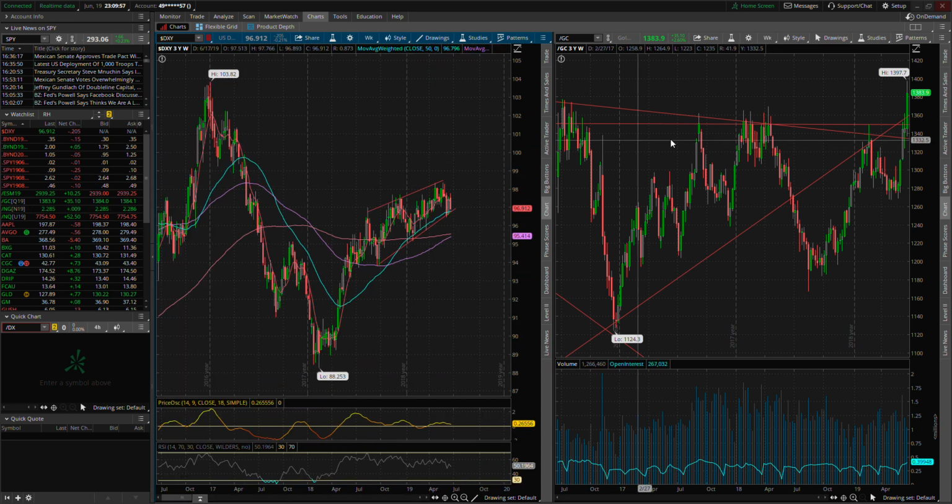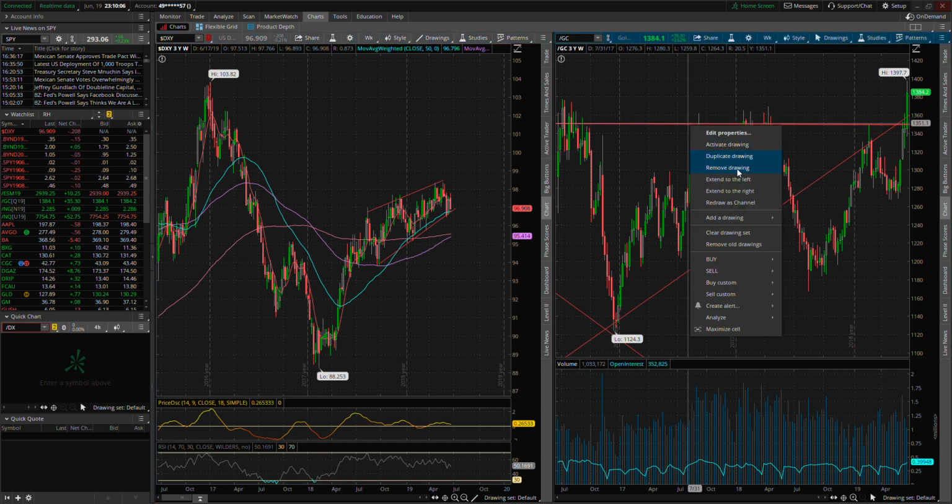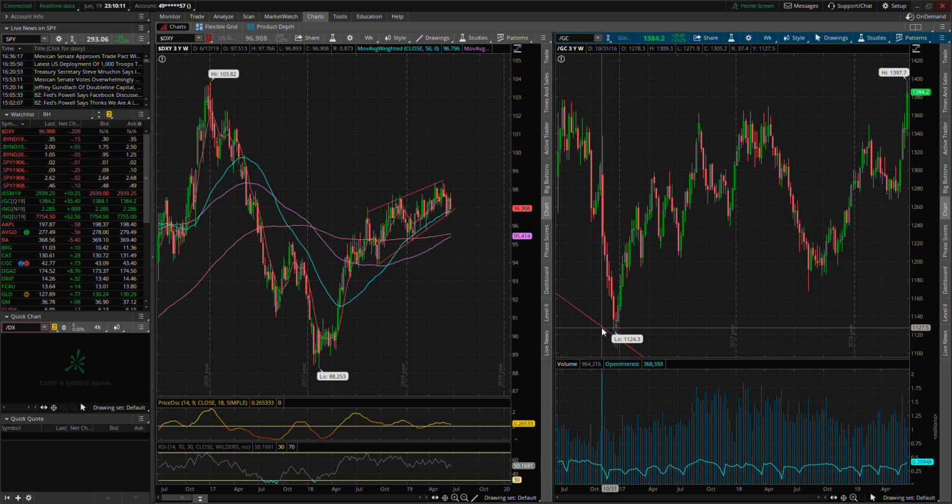So right here, let's get these squared away. It's kind of hard to see. I'm going to go ahead and remove these trend lines so it's a little bit more clear as to what it is that I'm trying to show you guys. So as we see the dollar index rise, the price of gold normally sees a retracement, and that is exactly what we're seeing here as we correlate these two charts.